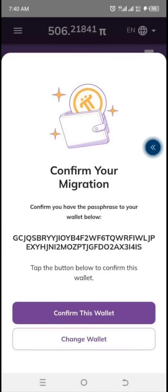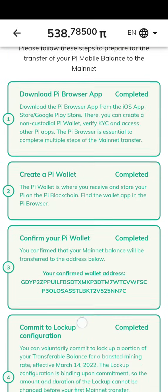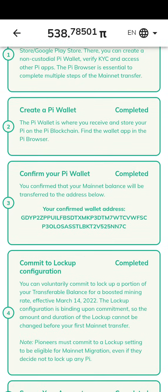But if you did not have this, just go to your MAINNET checklist. When you come to your MAINNET checklist, just as I said there, click on confirm your Pi wallet.